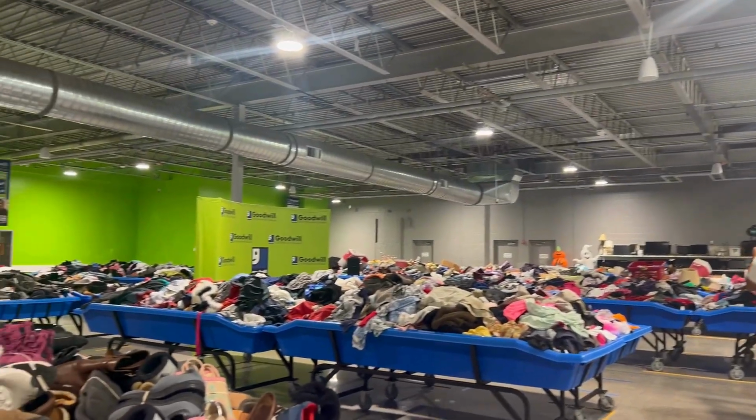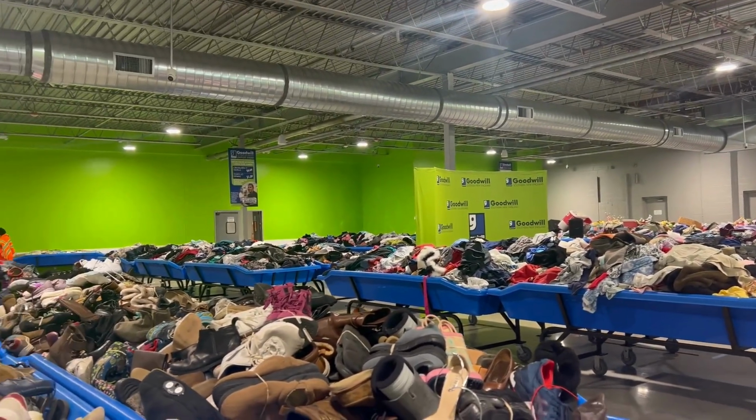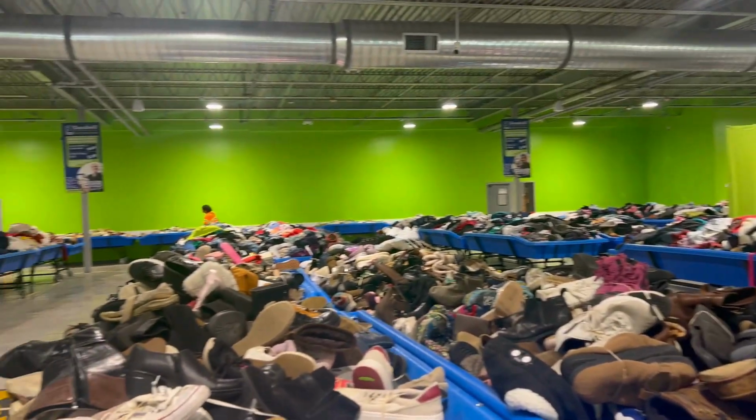So I'm going to start with the hard goods. I know a lot of people are starting with the clothing, but this is my love, so I'm going to start over there. So it's going to start soon. Look how filled these are.